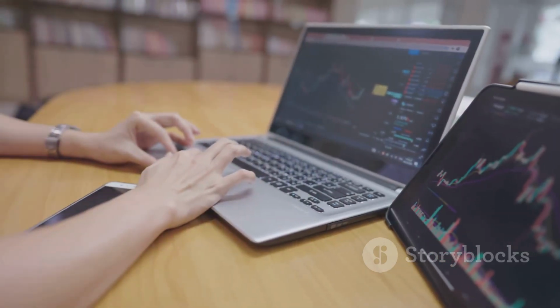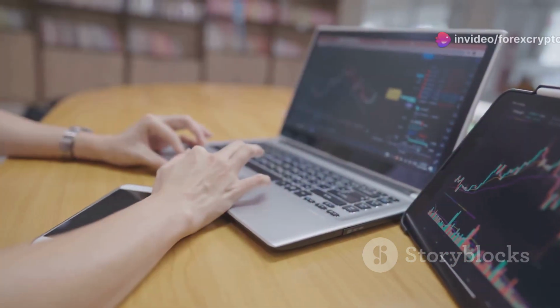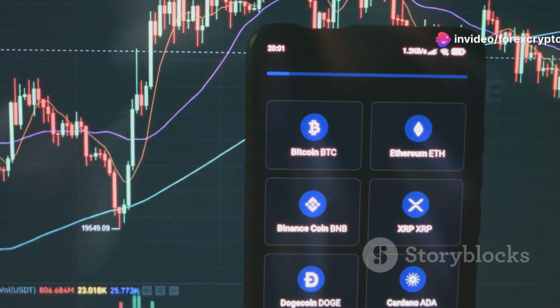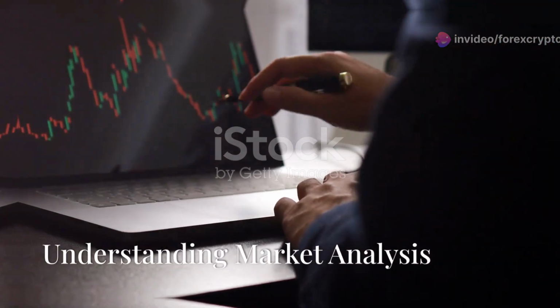It's essential to research and understand a cryptocurrency before investing in it. Don't put all your eggs in one basket. Diversify your portfolio by investing in multiple cryptocurrencies.